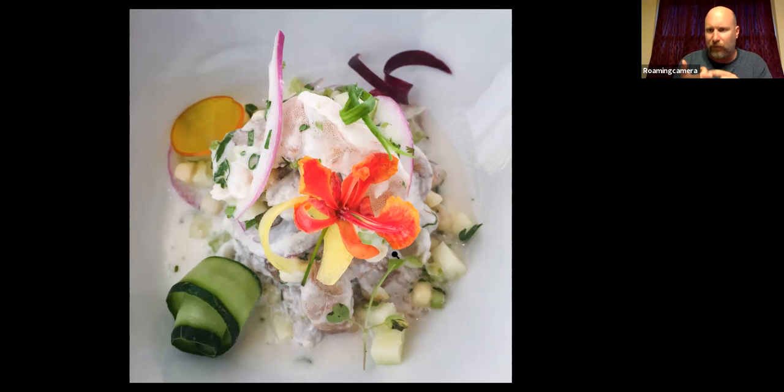You cut your finger and get some lemon juice in it, oh my gosh, your finger's being cooked with an acid. Same with fish. When you take diced up fish, you can cook it by just putting it in an acid like lemon or lime juice.